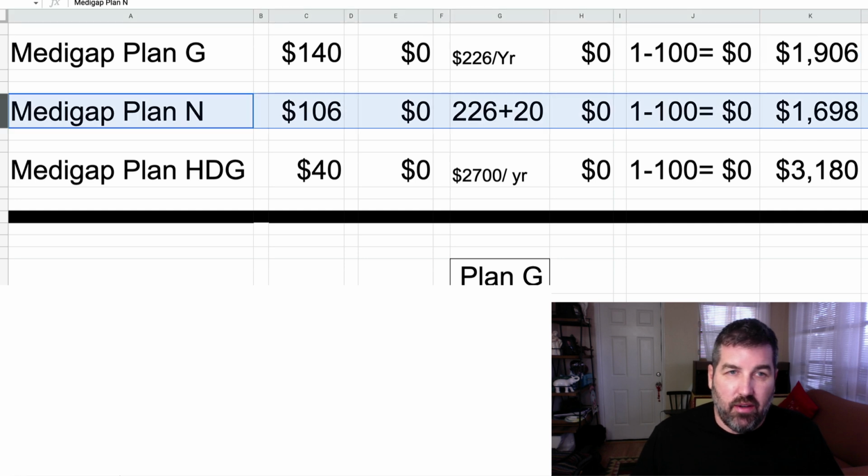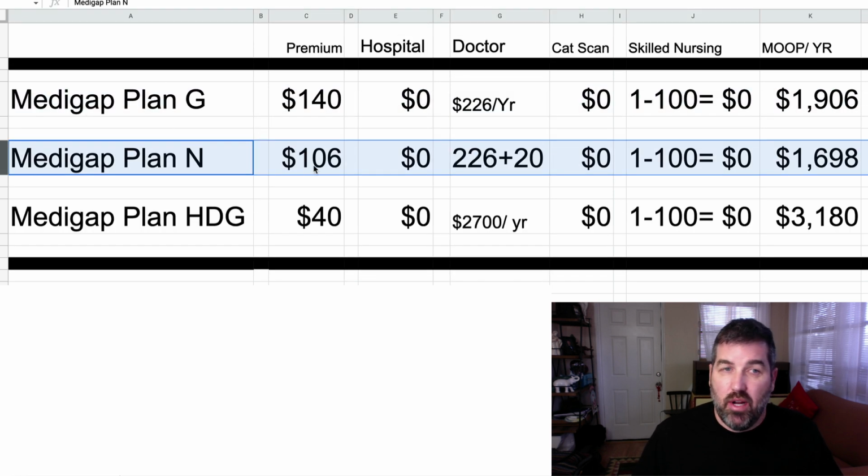So the Plan N, the premium on average will be about $106 per month. Now, as you can see, that's about $35 less than the Plan G per month. So what do you get with this? Well, there's 3 different things about the Plan N than the Plan G. The first thing that's the same is you'll pay that $226, as you can see right here. You pay that deductible first.